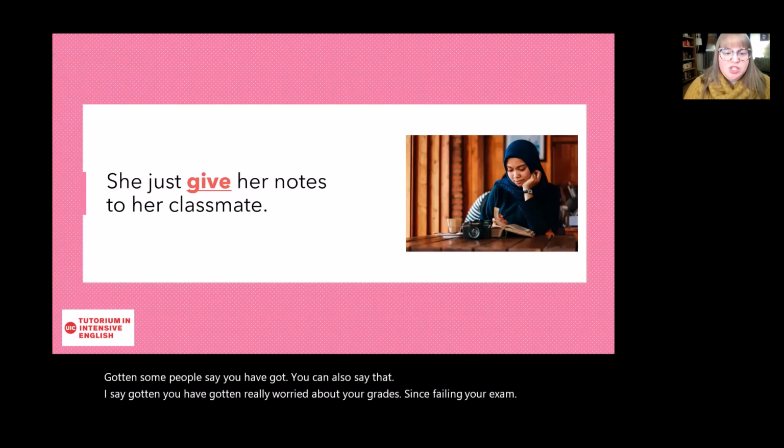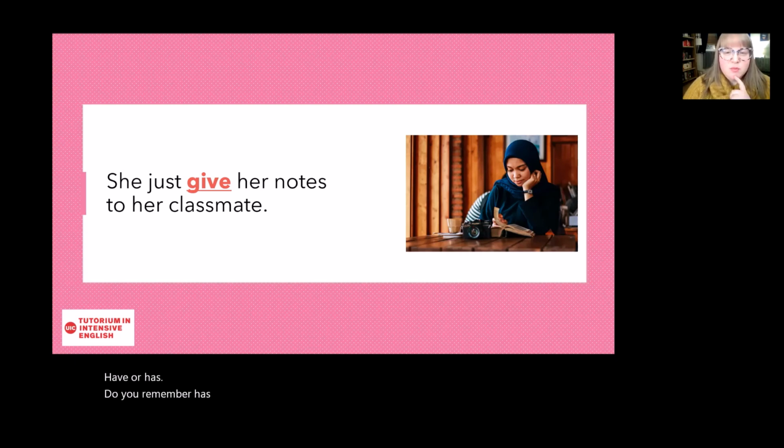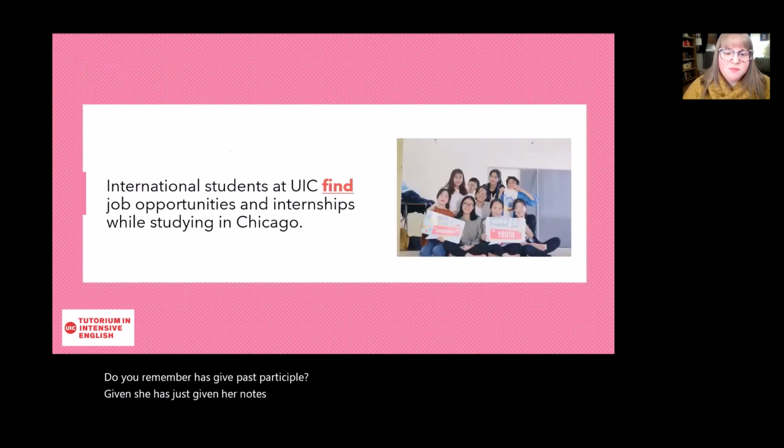Next, she just give her notes to her classmate. Subject, she, have or has. Do you remember? Has. Give, past participle, given. She has just given her notes to her classmate.